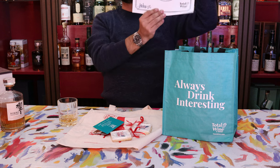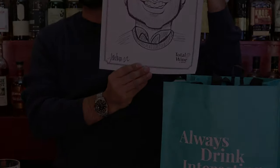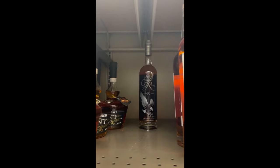And they even had character portraits to be drawn. So take a look at this one. Does it look like me? Kind of looks like me, huh? We did see some Eagle Rare for $34.99, but ended up not picking it up on this trip.